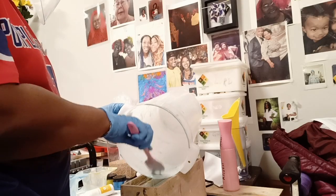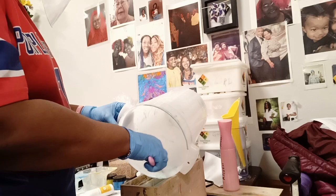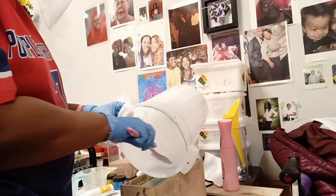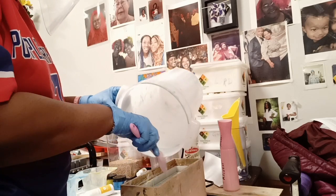My main fear was that the butterfly, if it was too light, would flip over, and if it was too heavy, would sink to the bottom. It didn't sink, it didn't flip, so I'm good with that.